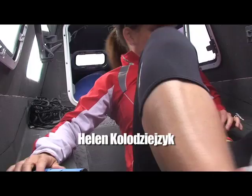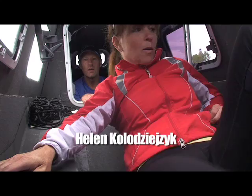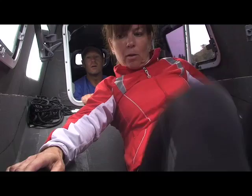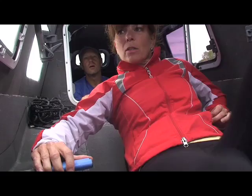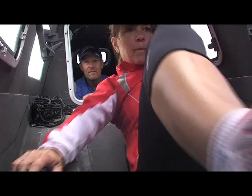Can you reach? Well, sort of. Now, if you push, you go right. You pull, you go left. Sorry. Push, you go right. Pull, you go left. So you can see really well out here. We're rolling up to the dock.